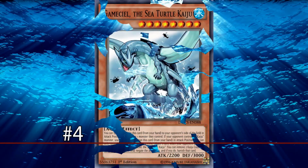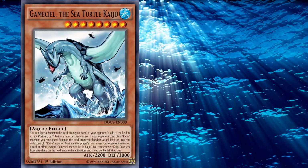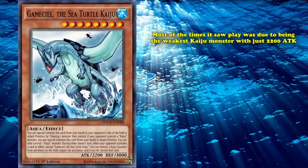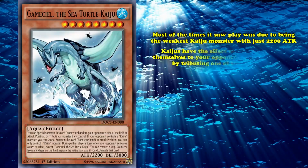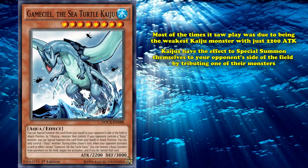And at number 4, we have Gameciel, the Sea Turtle Kaiju. Gameciel's stats don't matter as much, as most of the time it saw play due to being the weakest Kaiju monster with 2200 attack. This is important because Kaijus have the effect to special summon themselves to your opponent's side of the field by tributing one of their monsters.